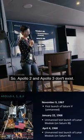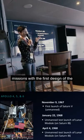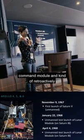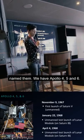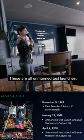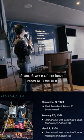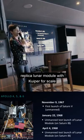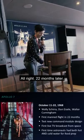So Apollo 2 and Apollo 3 don't exist. I think they took a couple of other test missions with the first design of the command module and kind of retroactively named that. We have Apollo 4, 5, and 6. These are all unmanned test launches. 5 and 6 were the lunar module. This is a replica lunar module with Kuiper for scale at the U.S. Space and Rocket Center. Very exciting.